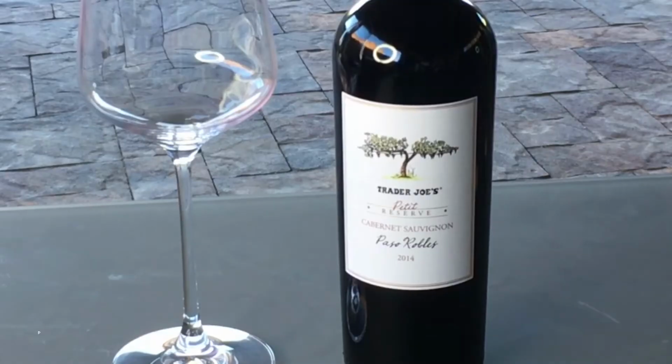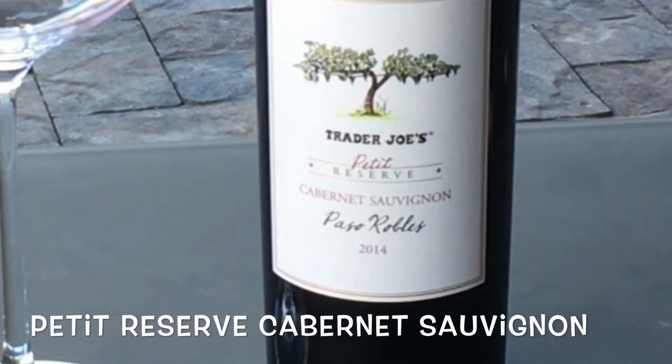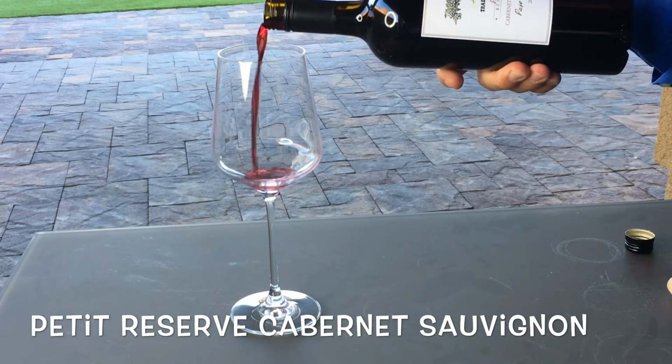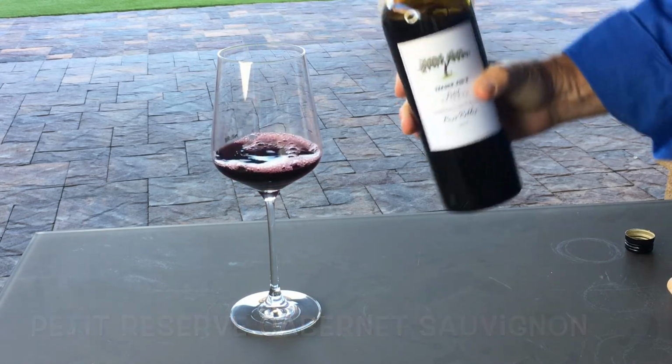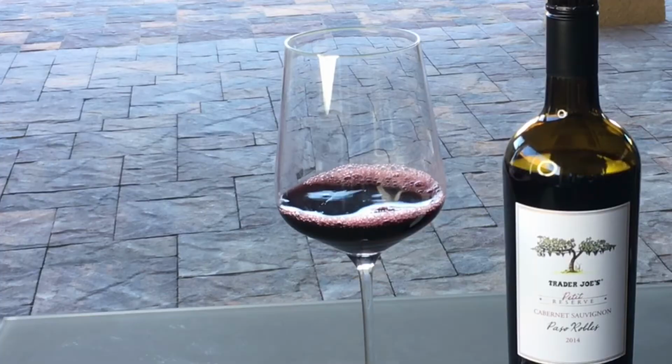And welcome back. We are doing our Trader Joe's red wine show, and we've done three already. And now we do a cab. This cab is again another Petit Reserve from Trader Joe's. And you found out Petit Reserve is small batch. The smell of this so far, I haven't even tasted it, but it smells like a great cab. So it smells like it's going to be full-bodied, rich, peppery, chewy, you know, plum fruit flavors.